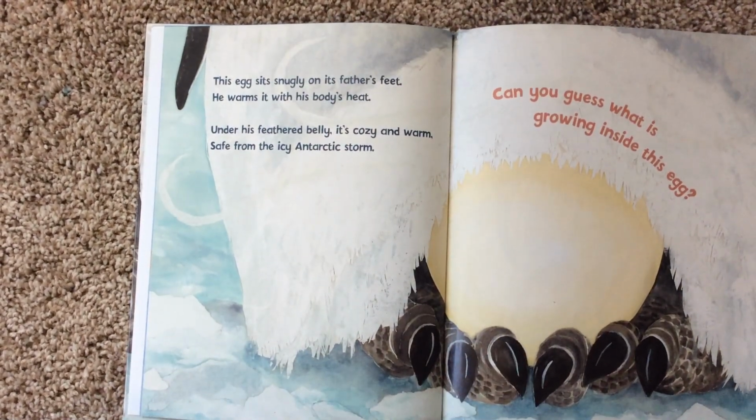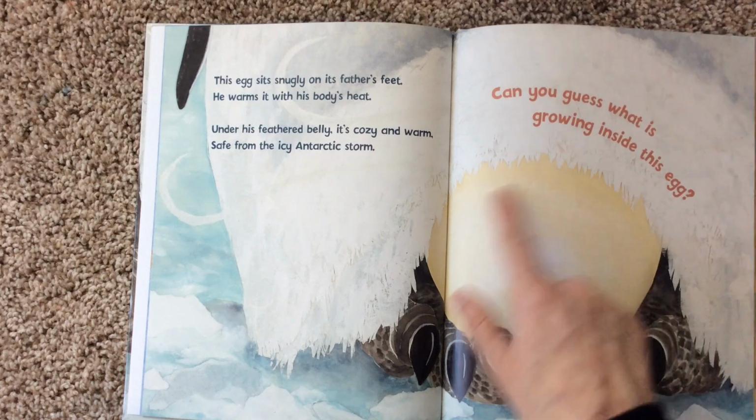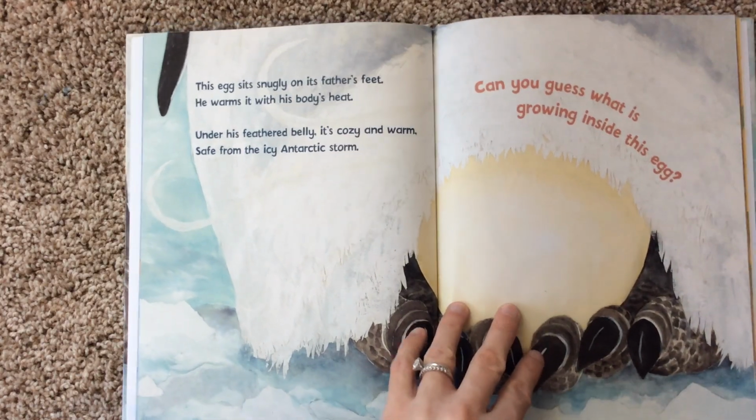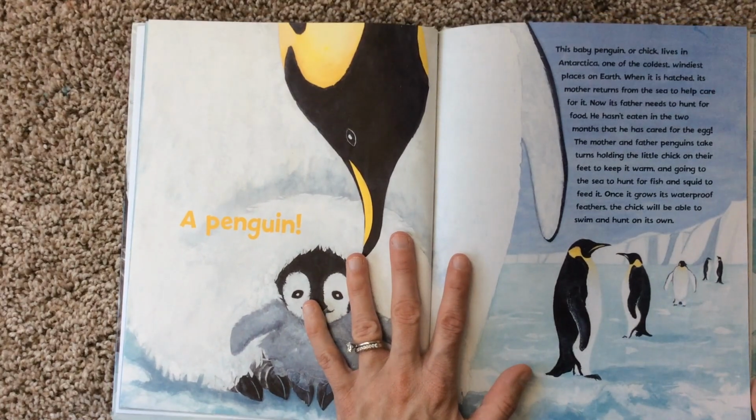This egg sits snugly on its father's feet. He warms it with his body heat. Under his feathered belly, it's cozy and warm, safe from the icy Antarctic storm. Can you guess what's growing inside this egg? What do you think it could be? Make your guess. A penguin.